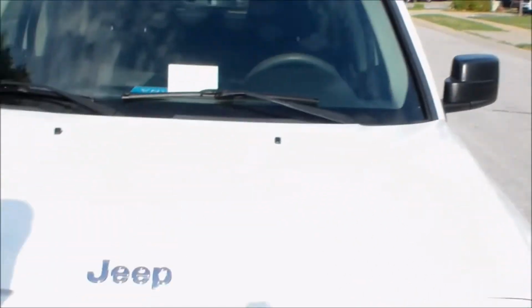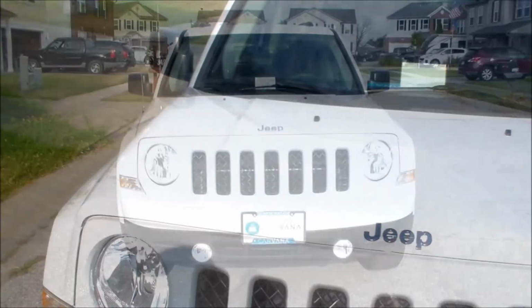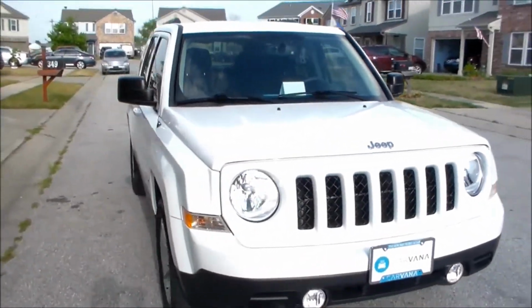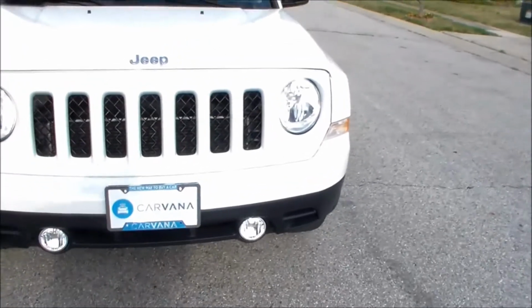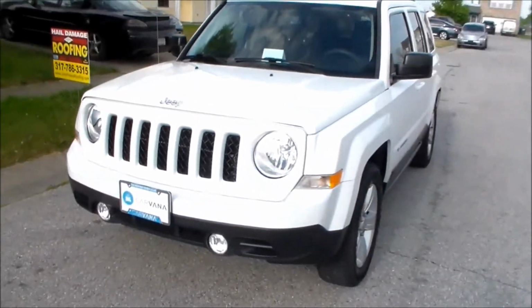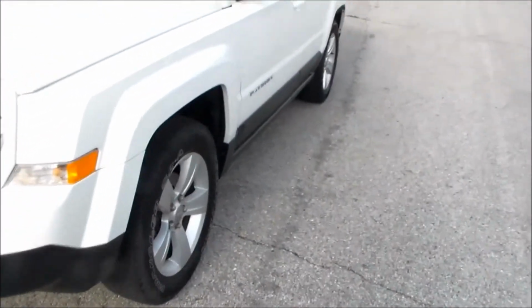Hey guys, Ultra Maximus back with another toy review, and today it is a big boy toy. We are going to take a look at a 2017 Jeep Patriot. Now, I purchased this car off of Carvana. I've actually never purchased a vehicle off the internet, so this was a very big first for me. I'll go more into that process. It was actually a really nice process. The vehicle got delivered exactly when they said it was going to be delivered, so that was kind of nice.